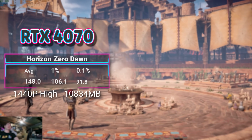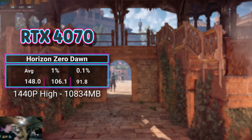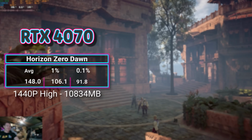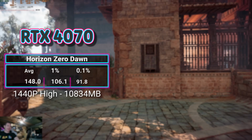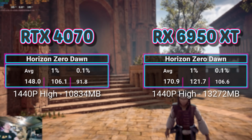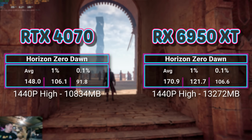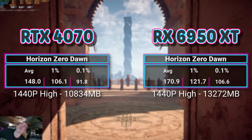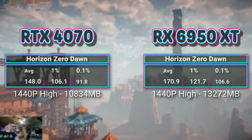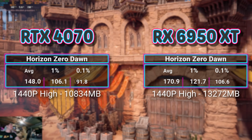Take a look at something like Horizon Zero Dawn at 1440p high. The RTX 4070 used 10.8 gigabytes in this PlayStation 4 game. This is as unoptimized as you could possibly get. And then when we scaled it up to the 6950 XT, it used 13.2 gigabytes at the same resolution and the same settings. And that might make you think you're being VRAM bottlenecked, but the truth is, that's not happening at all. The game is just gobbling all of that VRAM up in reserve and saying, if it's available, I will take it, I will use it if I need it, and I'm not gonna give it back.